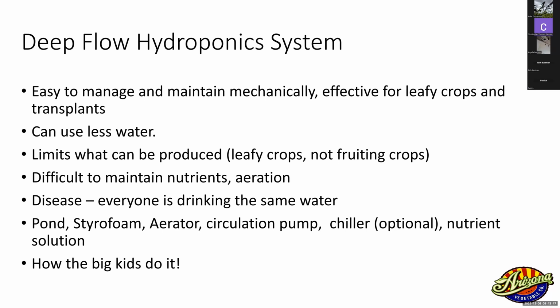The downside is it's difficult to maintain your nutrients and the aeration. And the reason is I have such a large volume of water, I'm diluting all my nutrients down. So I have to add more and more to it. So if you're trying to make 100 gallons of soup versus a can of soup, you can imagine the differences when you're trying to salt or pepper it to get it to flavor.